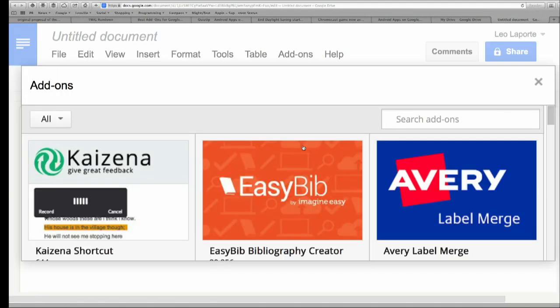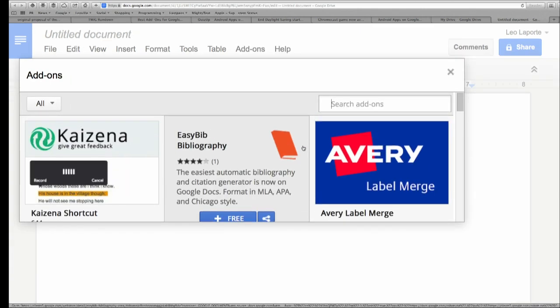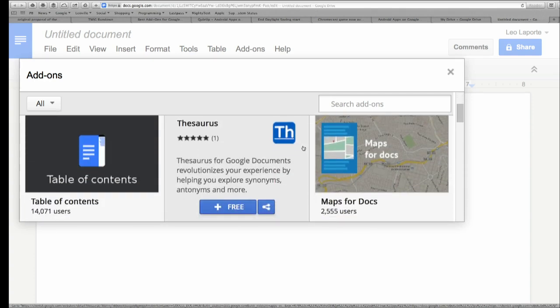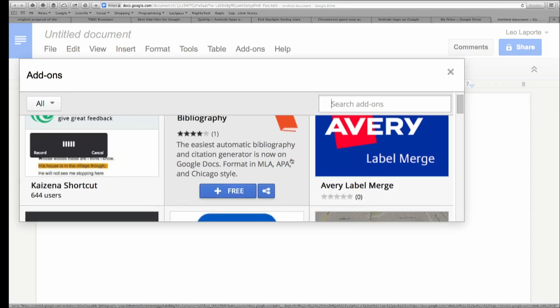Finally, Drive has track changes. Oh, that's huge. See, all this is the irony of having had that in Wave, and they never added it in here. Finally, it's through an add-on. Wow.